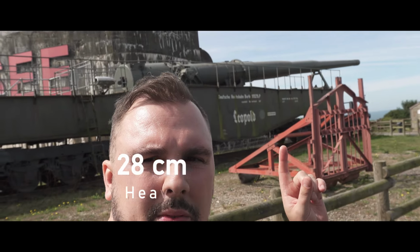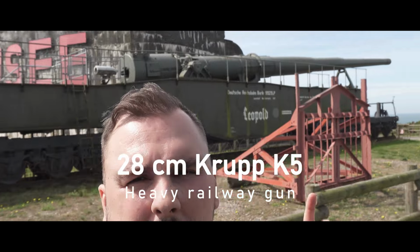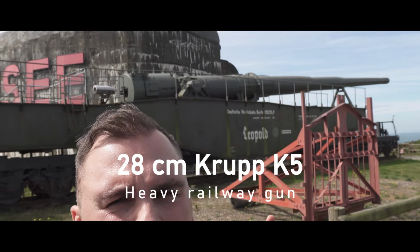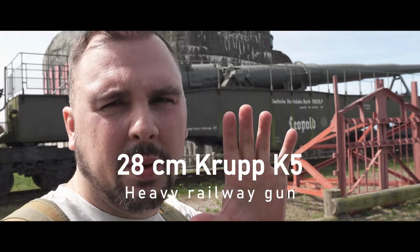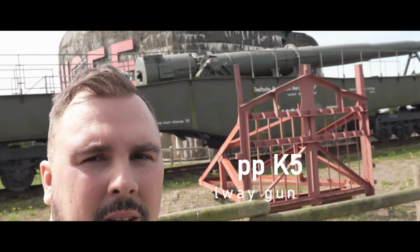Here we see one of the 25 made Navy artillery guns, 280mm with a range of 60 kilometers. There are apparently still two in existence, one here and one in the United States. So let's see what else they've got.